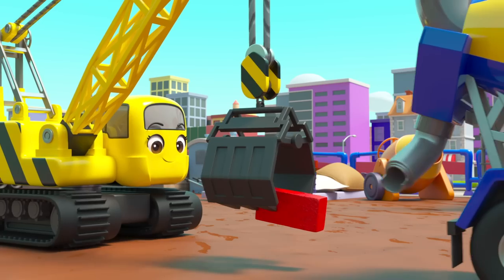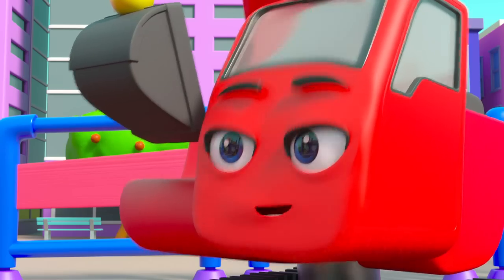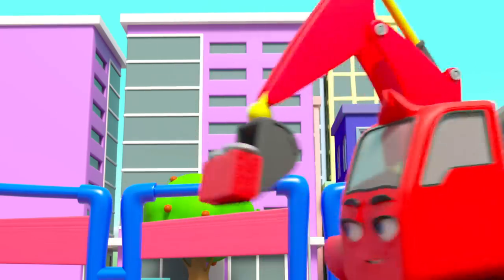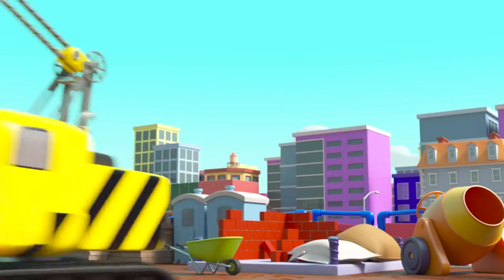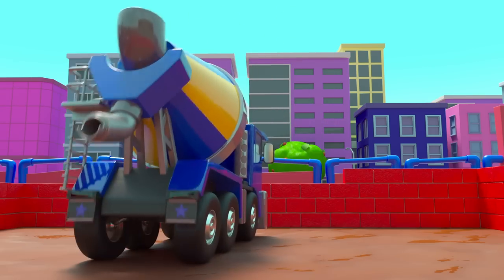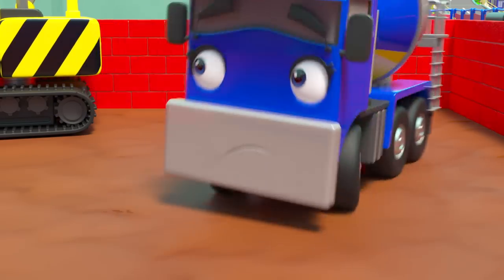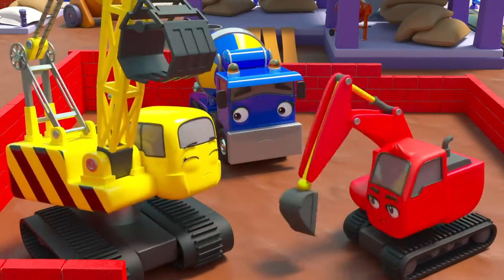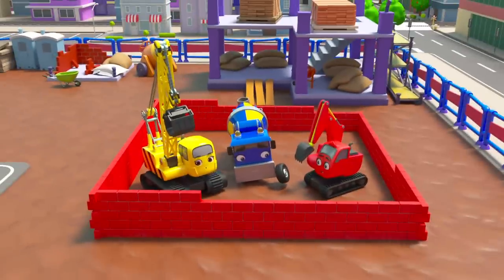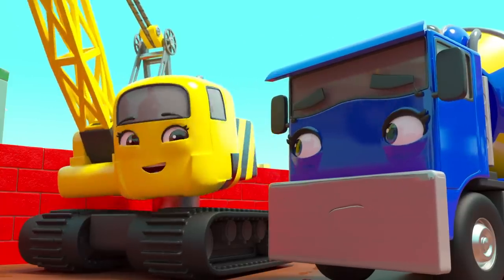Digley and Dazey are each going to build their own wall the way they think it should be built. Each of them wants their wall to be the best. They're building faster and faster. Poor CJ is struggling to keep up with all the cement they need. Something is wrong. They've been so focused on their own walls that now they've trapped themselves in. This is no good. But I think Dazey has an idea.